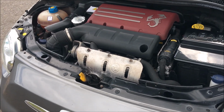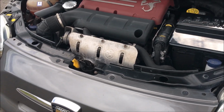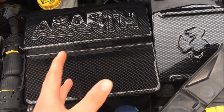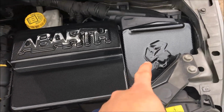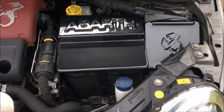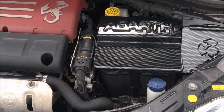Let's pop the hood. So here's the engine. I didn't film me opening the hood because I wouldn't be able to hold the camera at the same time. But these here, these are off eBay. You can buy them, they're pretty cheap, around £55. And all it does is cover the battery and the fuse box, but doesn't that look so much better? Again, it's plastic, it's not proper carbon, but it really does change the look of that.